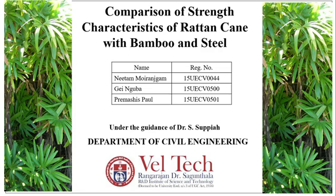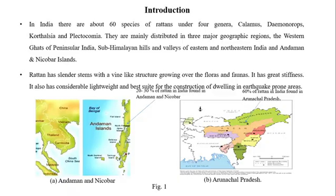Our project is about comparison of strength characteristics of rattan cane with bamboo and steel. This project has been carried out under the guidance of Dr. S. Suppiah. Now, coming to the brief introduction about rattan and bamboo.